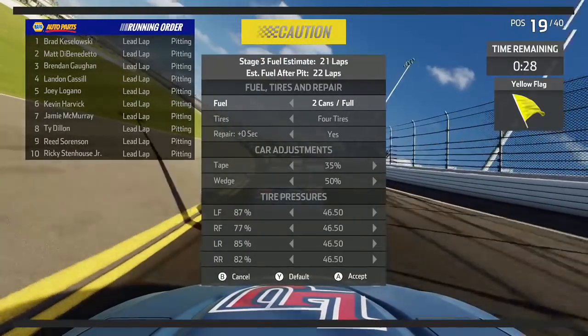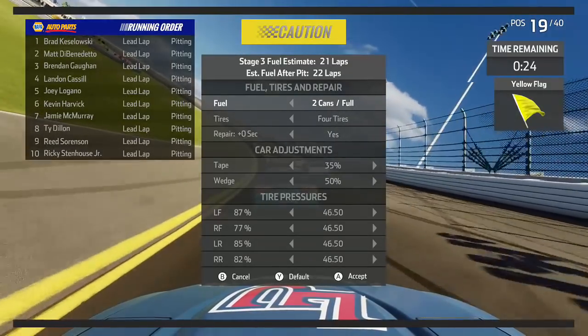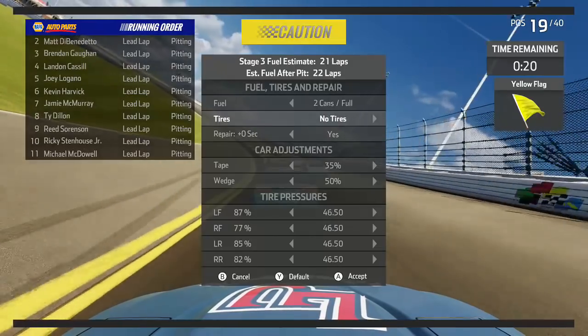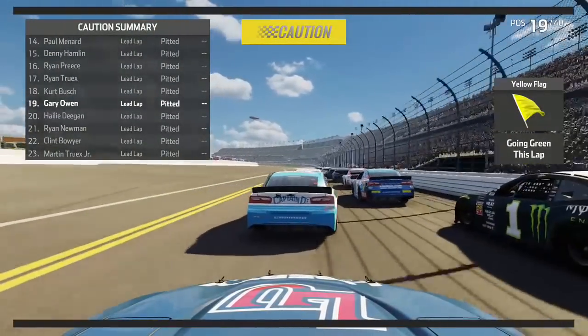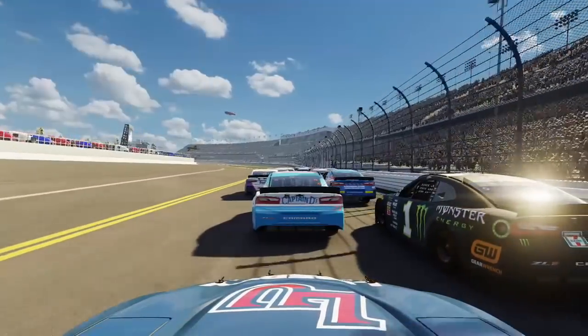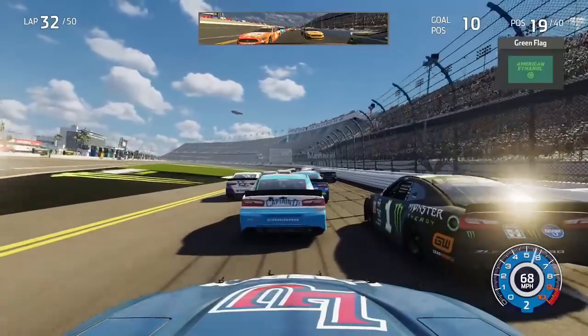I would decide on taking no tires for this pit stop. I felt like that would be our best chance to maintain our track position, so I decided, okay, we'll just take no tires and no repairs, and we would sure enough come out in P19 just where we came in as we get ready to start this final stage, and hopefully we can move forwards here and have a chance to win the Daytona 500 for the first time in our career as the green flag is back out.